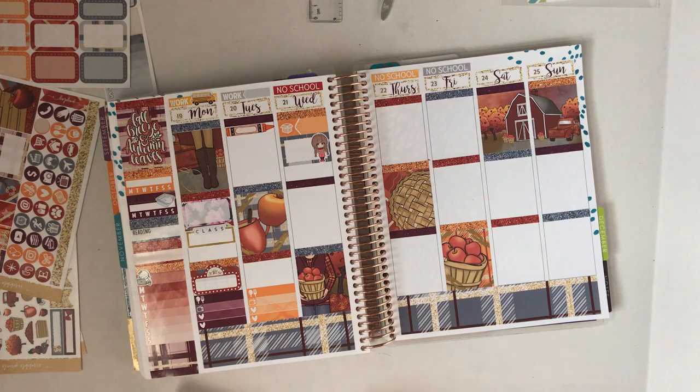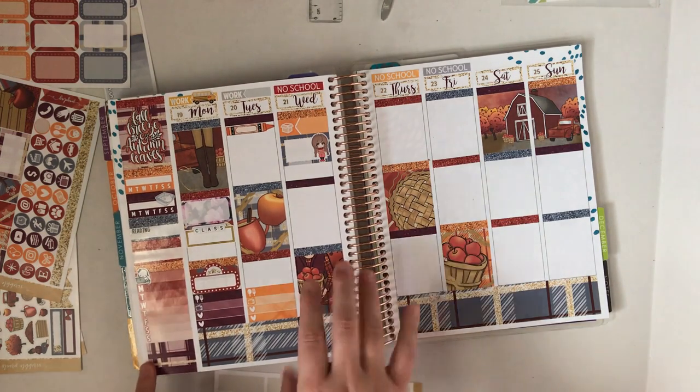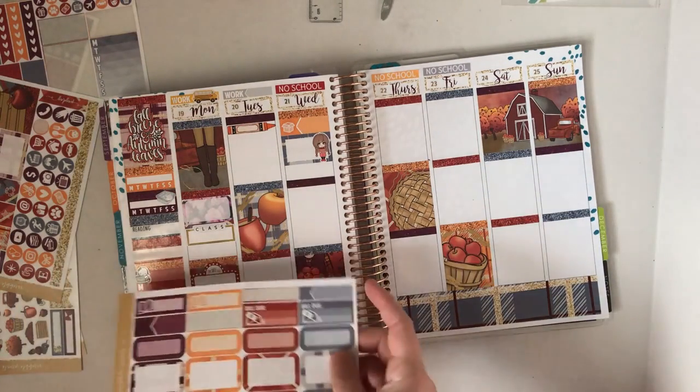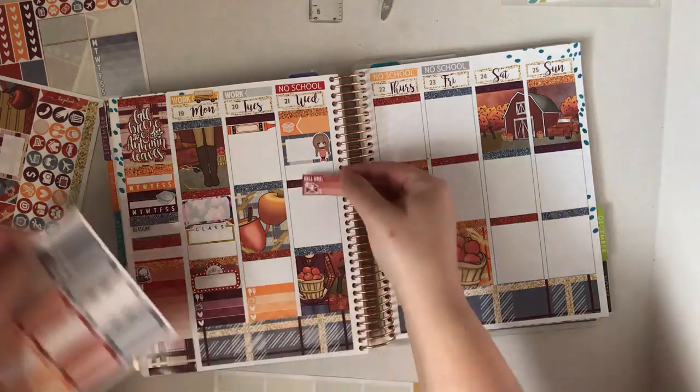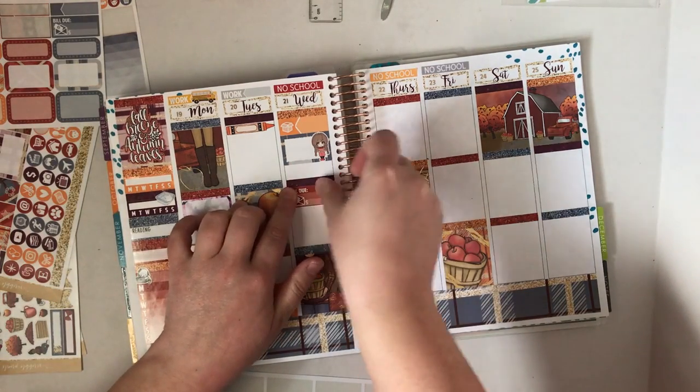Yay. So what else is on Wednesday? Home Chef. Oh, I have a bill due. So let's go ahead and we will use one of these bill dues. I'm going to go with the red one. Will it fit here? No. So we'll put it down here.